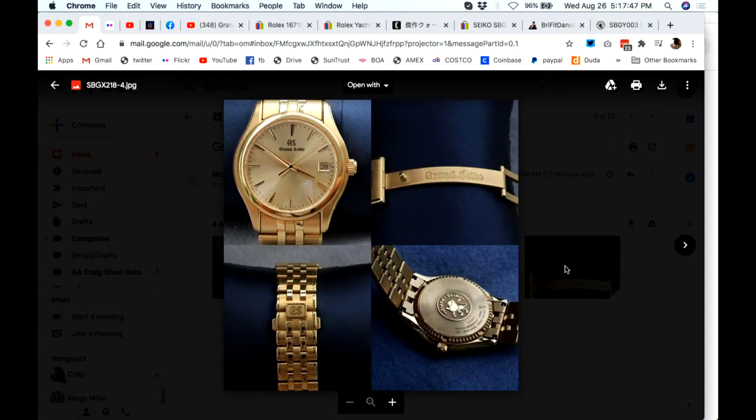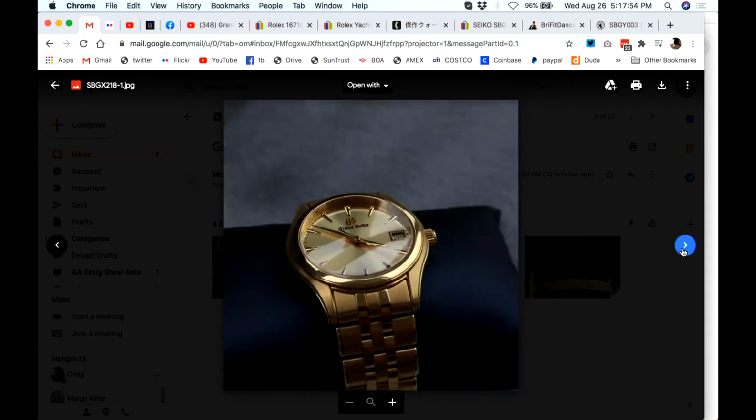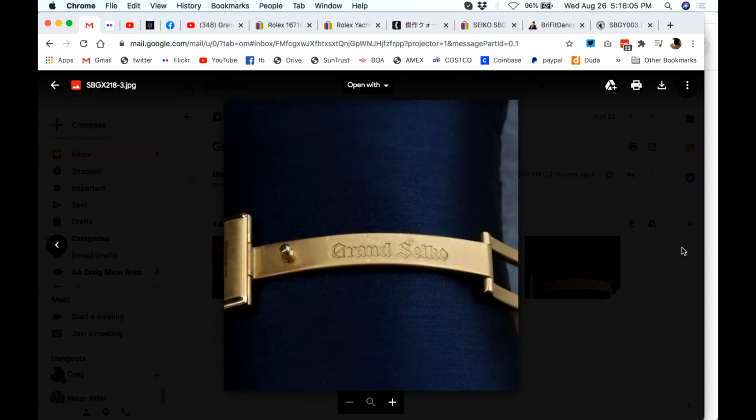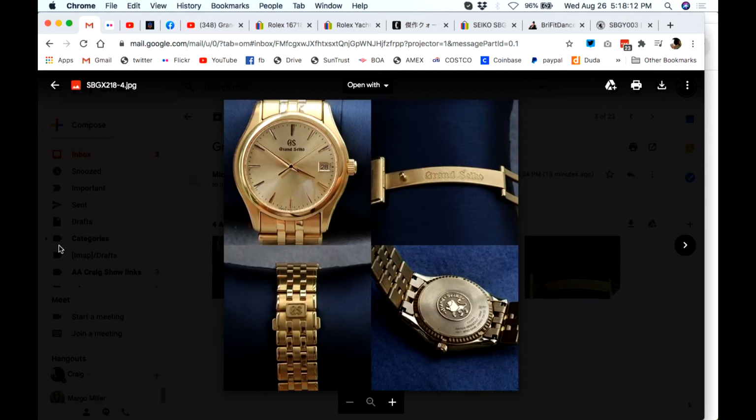Videos. Photos. Oh, look at this. Do tell. Look at this. Very, very interesting. That is stunning. That looks like a Kyle piece to me almost. Very, very interesting. Let's get some more information on that. What else do we know about that watch? Anybody chime in? What else we know about that watch?